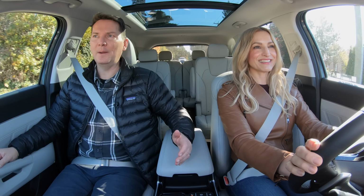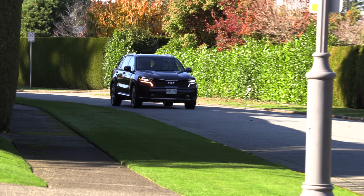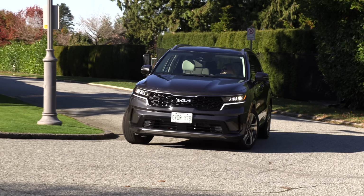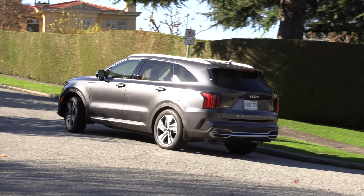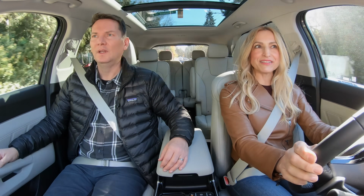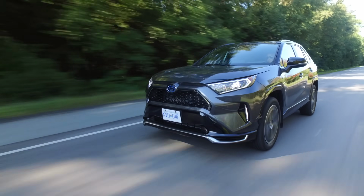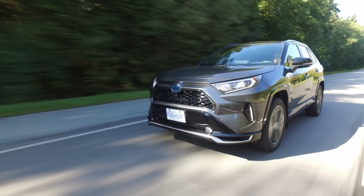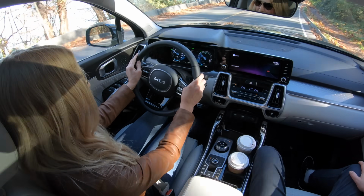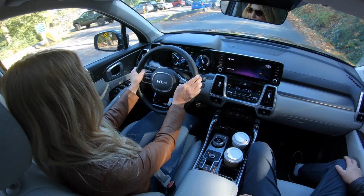The thing about hybrids and electric cars, they all kind of drive the same. They do. Very smooth, quiet cabin. There's a lot of torque from the electric motor. This thing goes up a hill, no trouble at all. I really like how this drives and handles. Big differentiator between this and the RAV4 Prime, for example, that uses an eCVT or CVT. This uses a conventional 6-speed automatic transmission. I like when this reverts to hybrid, that conventional automatic feel.